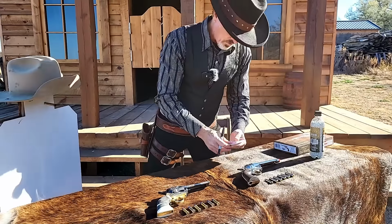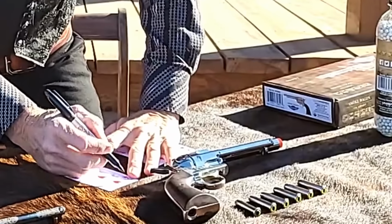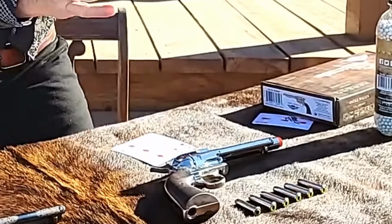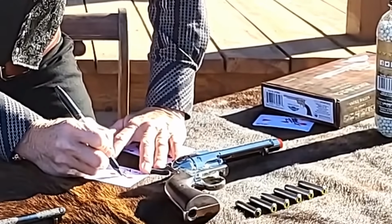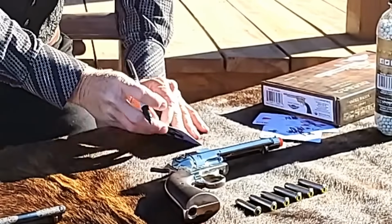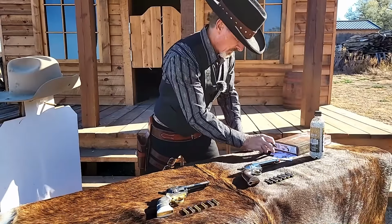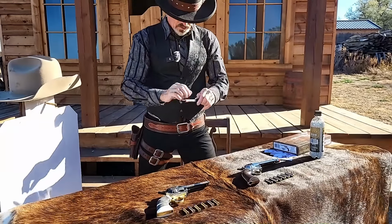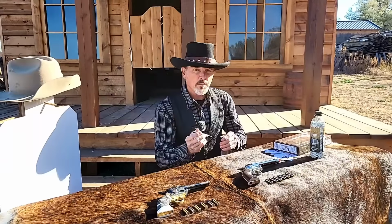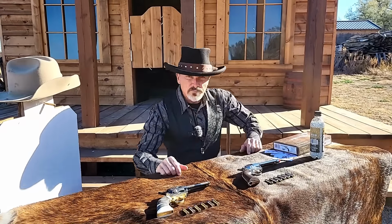Okay, now we're going to sign the 4 cards before we shoot them. Autograph them. Okay, let's go put 1 bullet hole each in those, and then we'll put them up for sale.